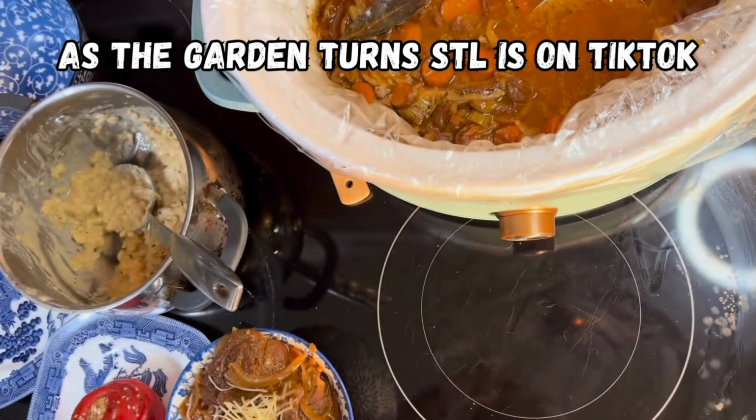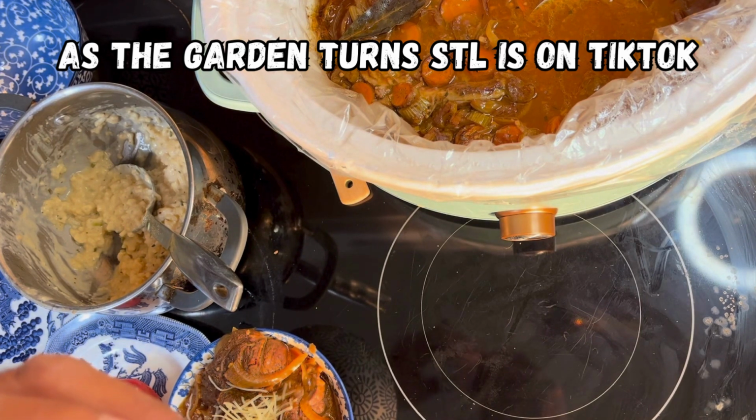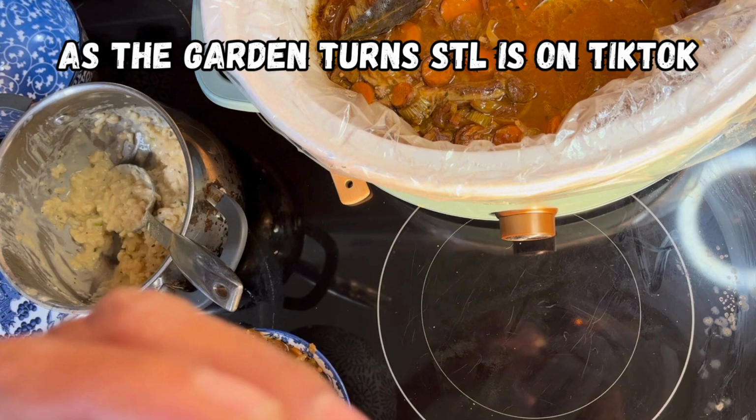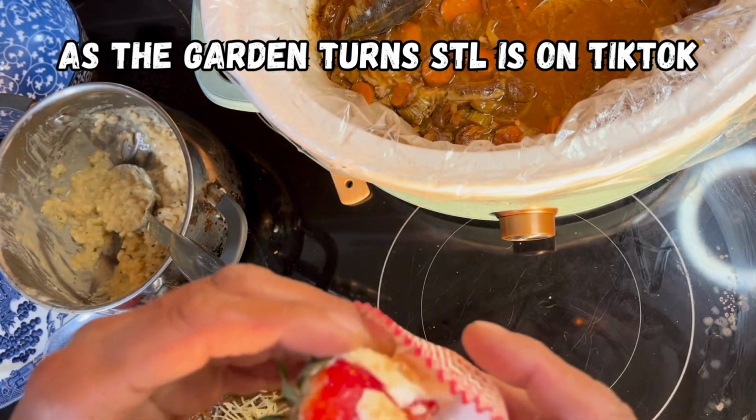Mm-hmm. It's been in the refrigerator. You didn't get no strawberry? I'm good. You did? No, I'm good. No. Oh, yeah.